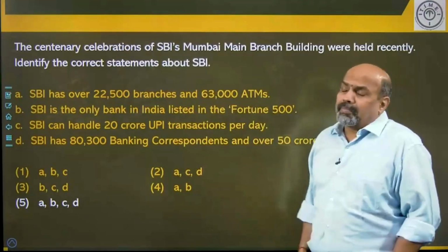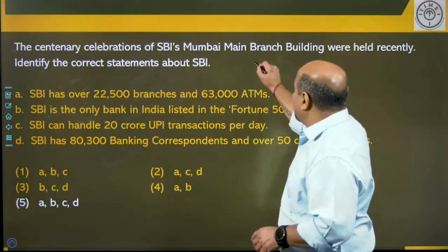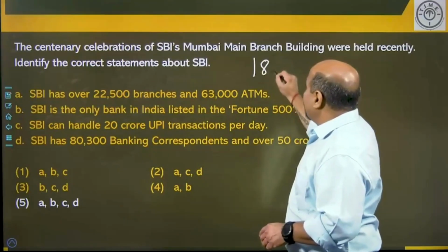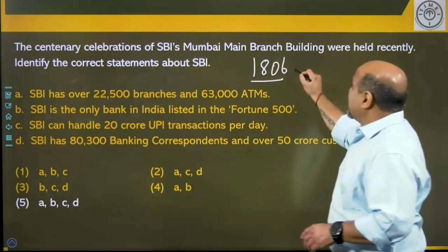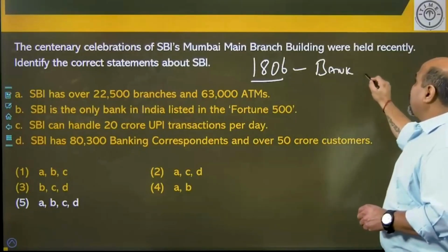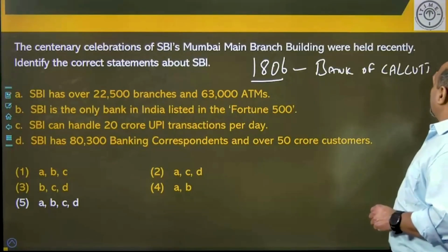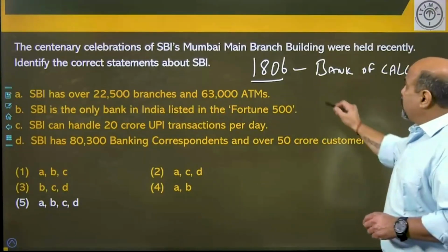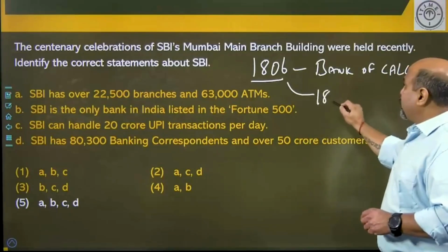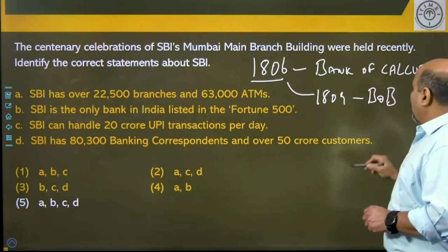How did SBI emerge? SBI started way back in 1806. You may wonder how it started in 1806. There was something called the Bank of Calcutta, which was established in the year 1806. Now, this was renamed in 1809 as the Bank of Bengal.